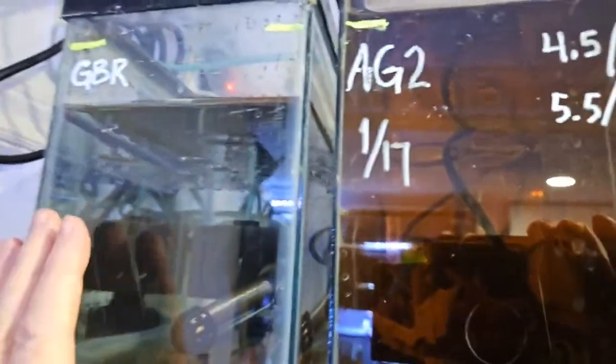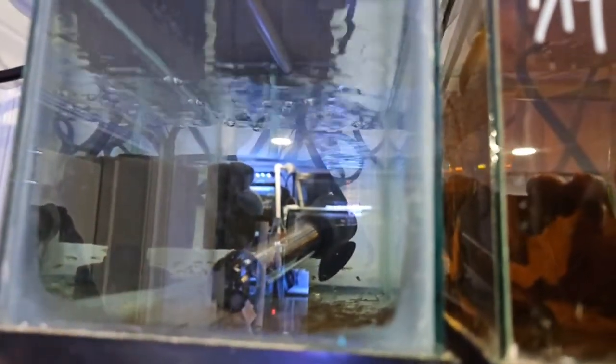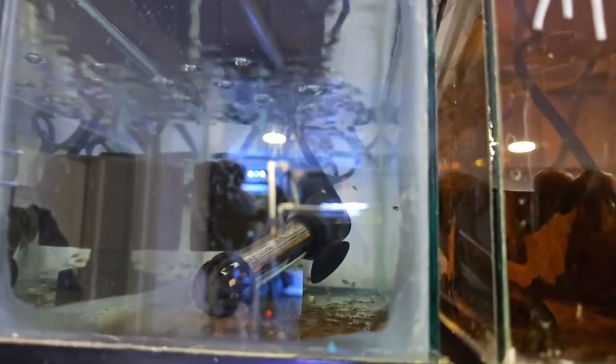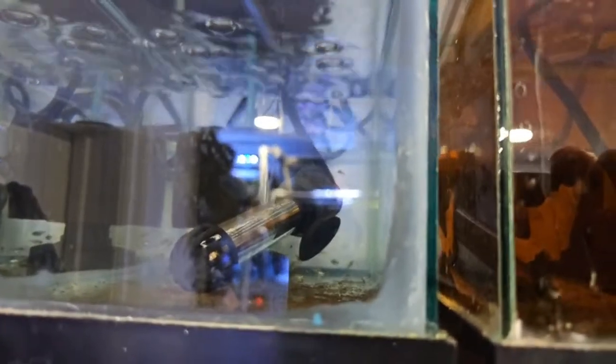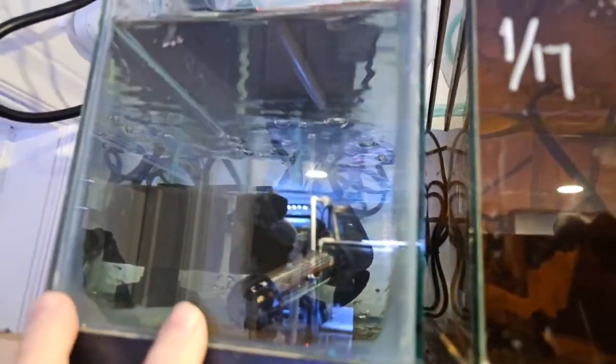So up here, I started filling up this tank with about 25 German blue rams. These are fry. I have another group of them from the same batch in another tank, so I split them up. Yes, Daniel, those were rainbow fish fry, Pseudomugil luminatus and cyanodorsalis. So this is actually half of the batch because I don't want to put all my eggs in one basket. If you get an issue with maybe bacterial infection or something happens to your batch, you don't want to lose everything. So sometimes it's best to break them up.